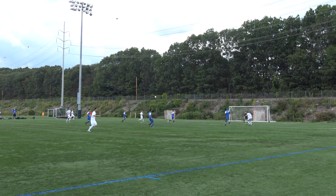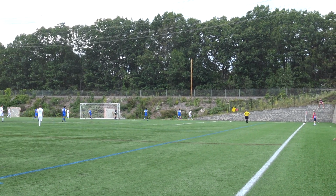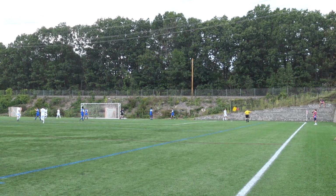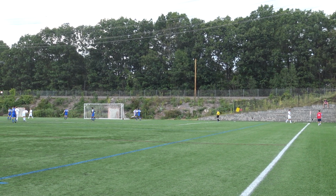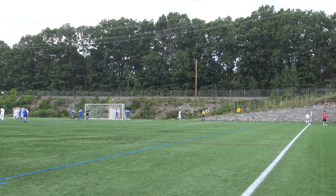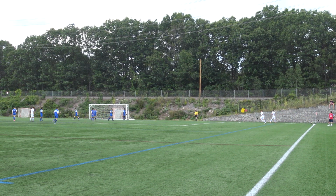2 looks up, tries to send it. Mac under his leg. 22 for Needham. It goes out of bounds. It's a corner. It's a corner for Needham. There's one man short, right?